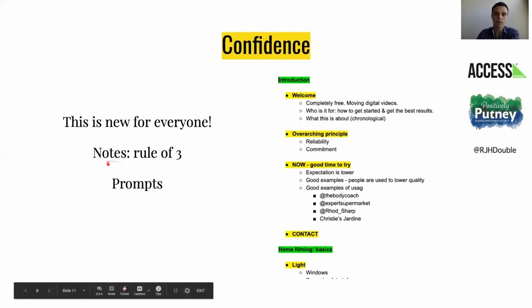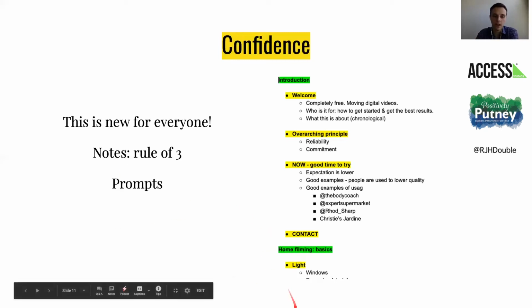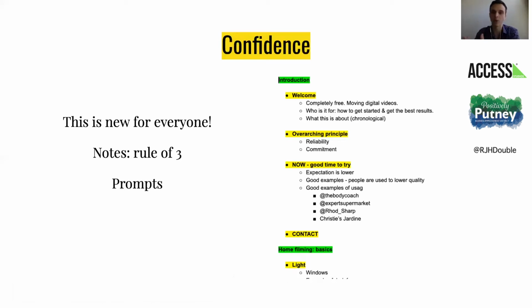Similarly as well, prompts. There is nothing wrong with using prompts within your presentations, or if you're having to say something. Some people feel like it's bad form to have notes or whatever. Absolutely not. I'm using some notes for this. What you want to try and do is avoid looking down at your notes too often.